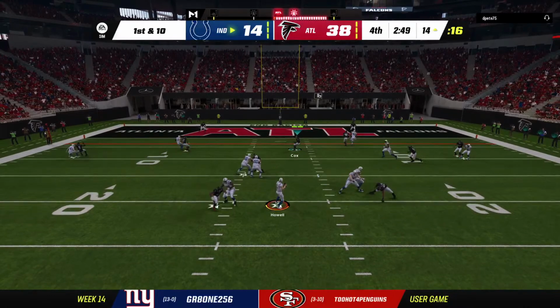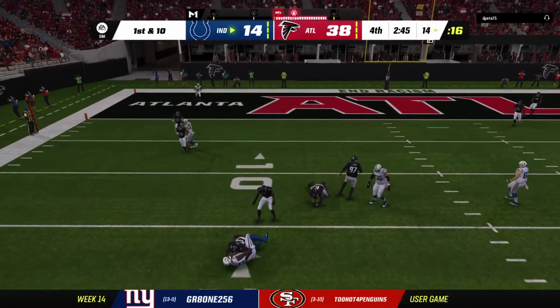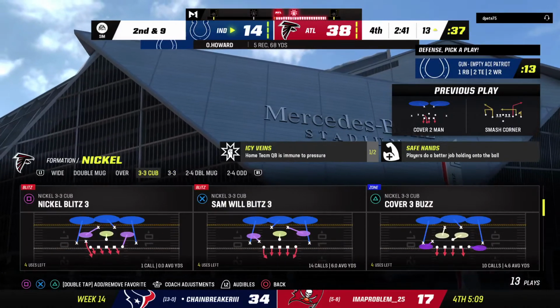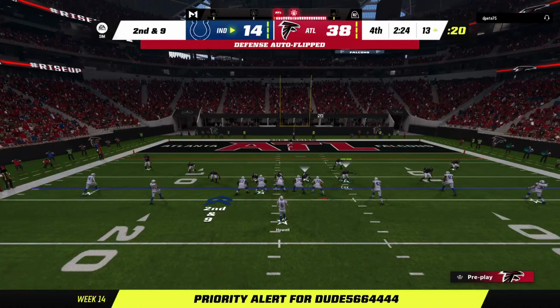From the red zone now, they'll look to throw. And he finds Howard, complete. And they're going to be set up now with the ball at the 13-yard line. They gave up the completion there, but this is what zone defenses count on. Catching the ball and not much run after the catch.